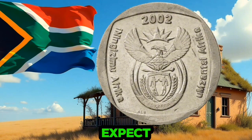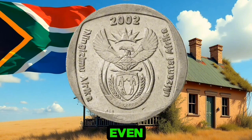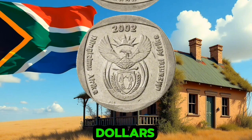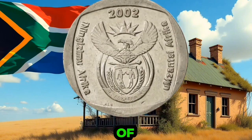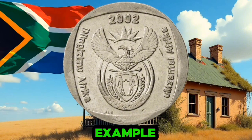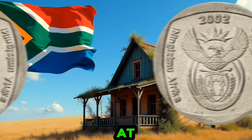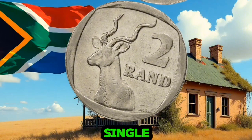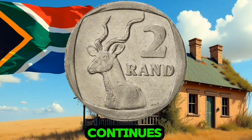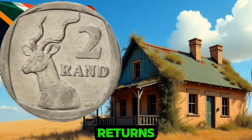How much can you expect to get for a 2 Rand 2002 coin in mint condition, or even an error coin? Well, values can range from a few hundred dollars for standard versions to millions of dollars for those with errors or unique attributes. For example, one of these rare error coins recently fetched over $4 million at auction. That's right, a single coin selling for millions. The demand for these rare coins continues to rise as collectors and investors see the potential for incredible returns.